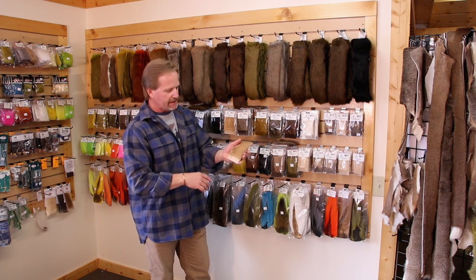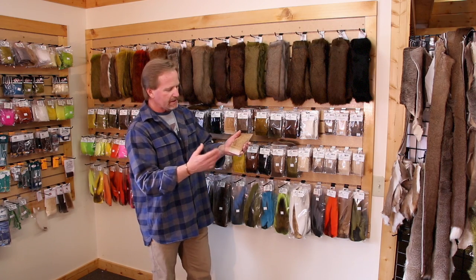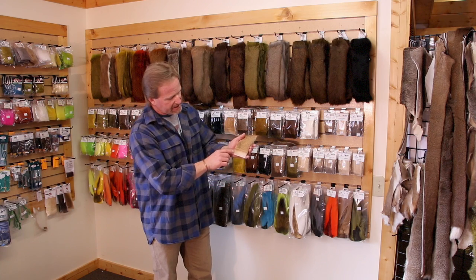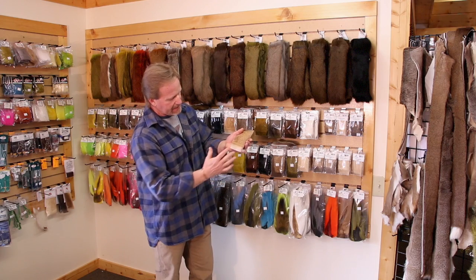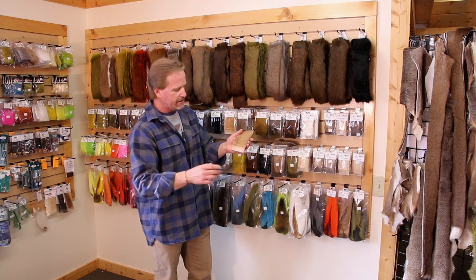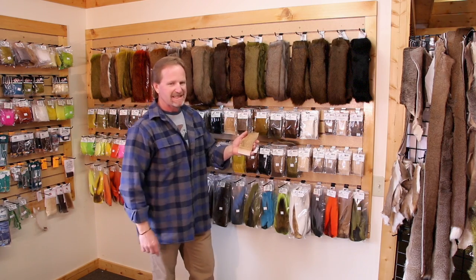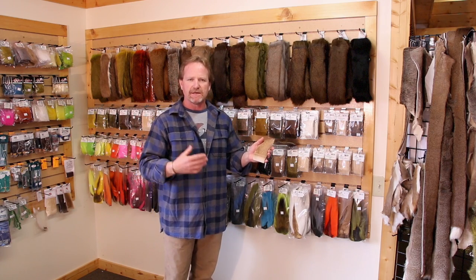So here we've gone into the stimulator hair. Not as many colors in this because it's really not designed for more than wings, and a little bit for bodies. Again, this is another good hair for bodies because it's very consistent. You've got a beautiful break right here. Lots of wrinkle in the hair, which tells you there's air, it's hollow and it's trapping air.